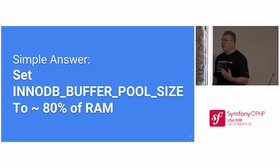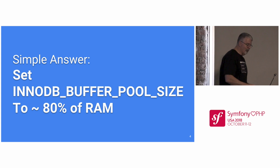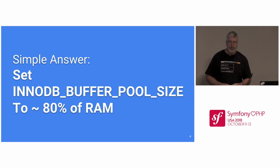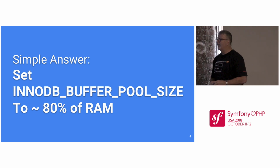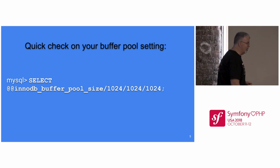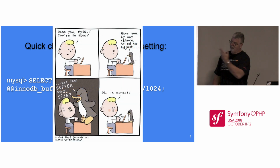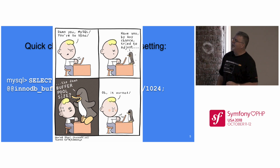For those of you who really want that sort of talk, let me get this out of the way. The main recommendation I make to folks when they're setting up MySQL is the one setting to change is the InnoDB buffer size. Set it to roughly 75 to 80% of RAM. By the way, you can check that with this command to tell you what it is. By the way, how prevalent is this as an answer? There's even a cartoon on it out there that came out ironically today.